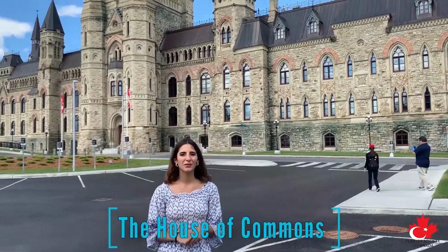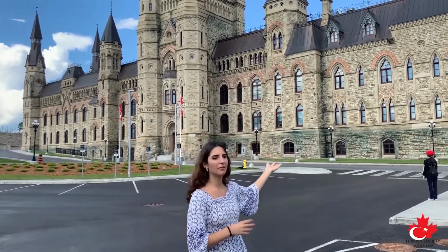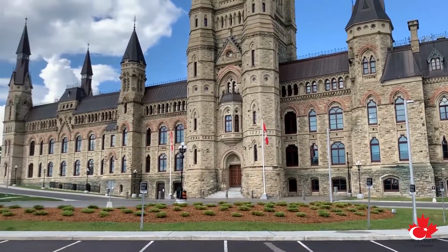So the interim House of Commons is in this building, the West Block building. The building itself has offices for parliamentarians. There was just a big courtyard in the middle and they implemented a House of Commons right there. The House of Commons is where members of Parliament gather to introduce, discuss and review bills that become Canadian laws.